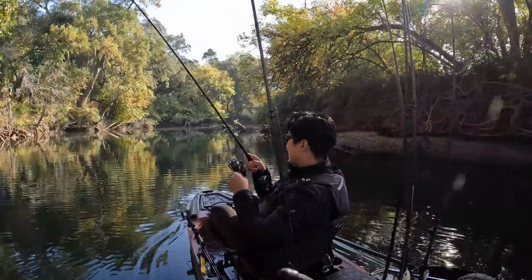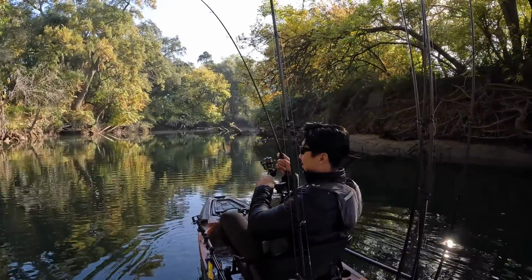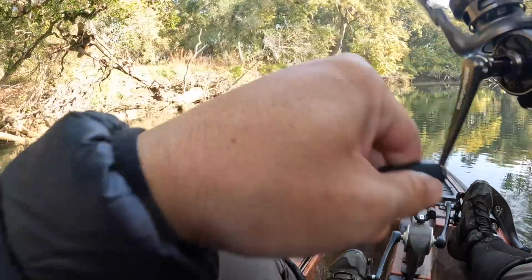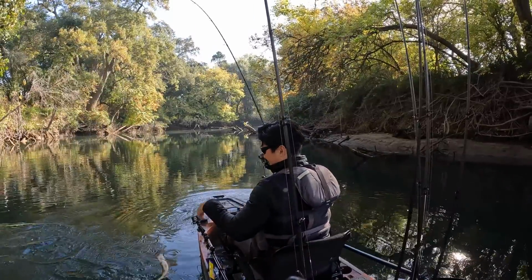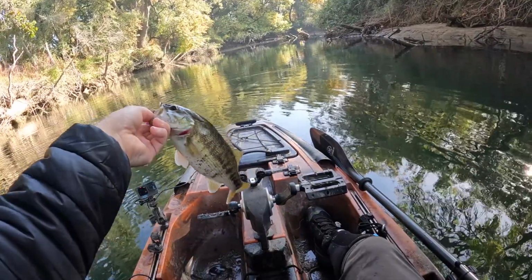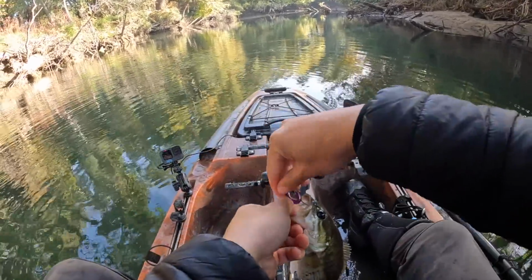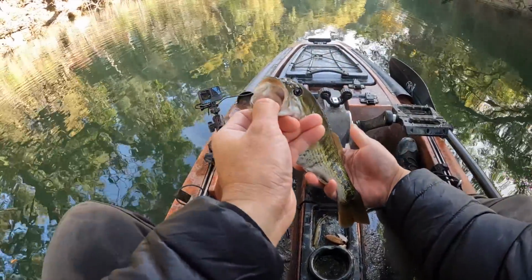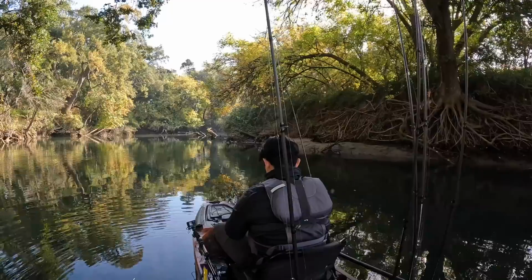Better one, better one. Feels like a largemouth. That head shake. I don't know. Spotty. Look at the colors on that one. That's a pretty one right there. That's a pretty nice fighter.